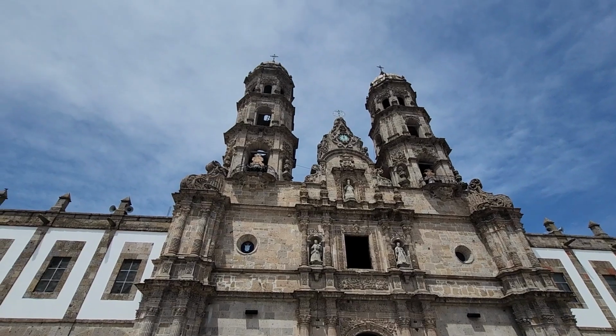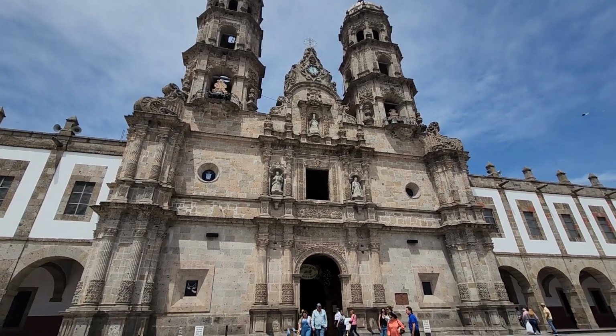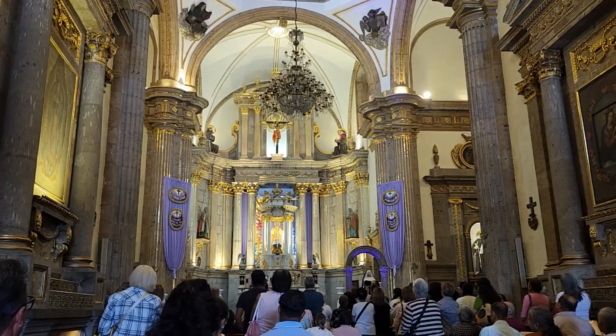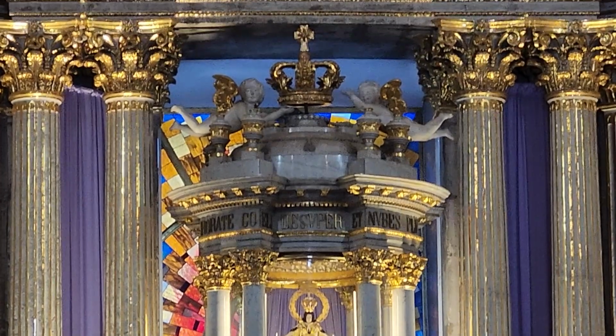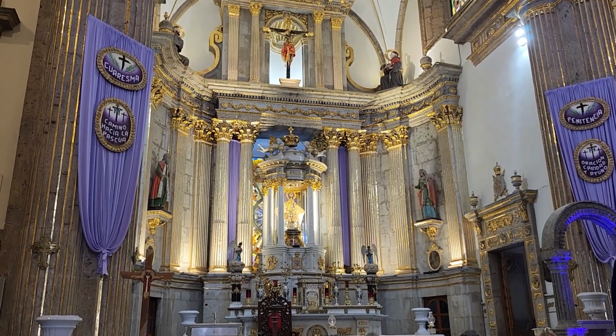But anyway, this figure over the years has been declared responsible for all sorts of healing miracles. So during plagues, it would cure entire communities just by passing through them. She has actually been declared the patron saint of Jalisco, the entire state, and is a very, very popular figure in Mexican Catholicism. There she is.